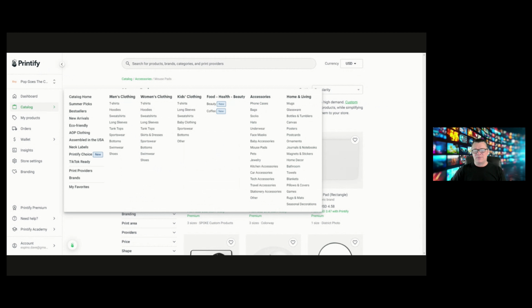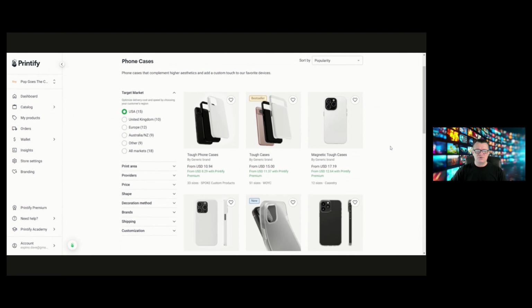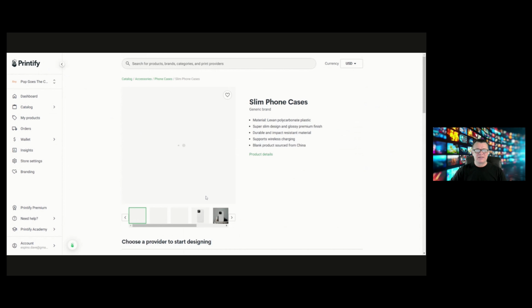So let's start. Some of the more popular products are phone cases, so cell phone cases, mugs, also posters and canvas, and t-shirts, of course, as well as mouse pads are pretty popular. But let's just say that you wanted to create a phone case with a cool design on it. Okay, so I'm going to click on phone cases, and you can choose the type of phone case that you want, right? So let's go with a slim phone case. I'm going to click this one here.